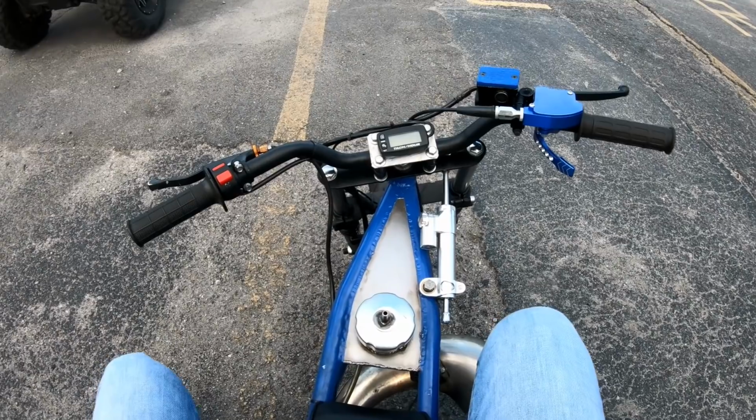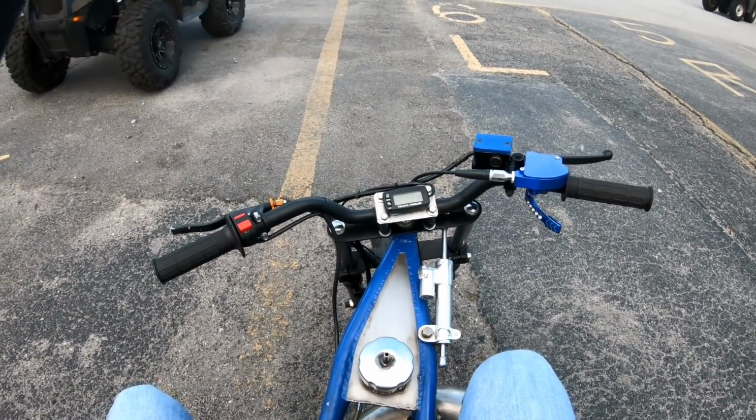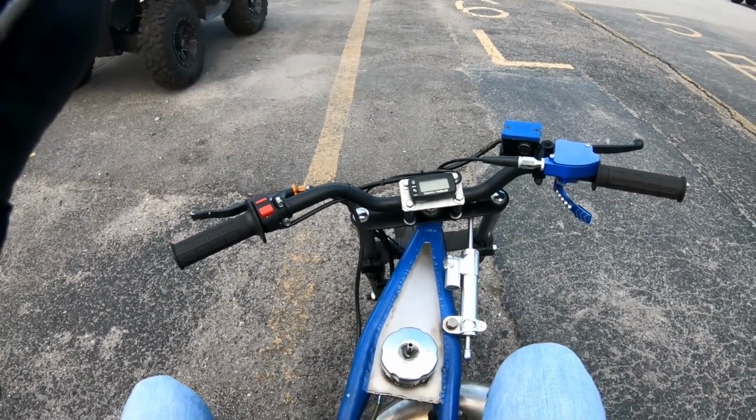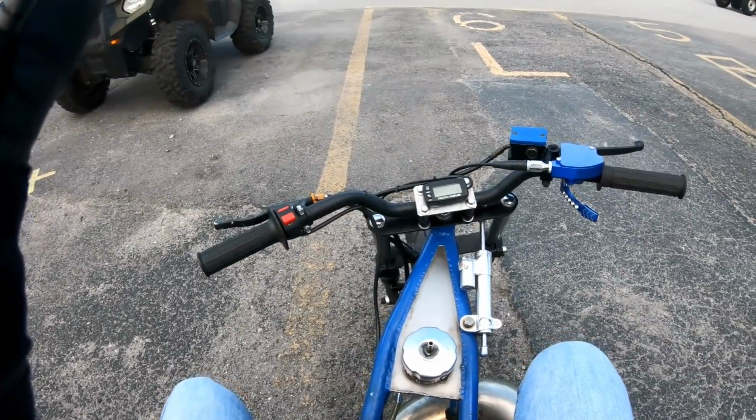So the main goal today is just consistency and getting down the shifts. And most importantly, just to have fun. So we're in the staging lanes right now. I don't see many bikes here today, unfortunately. Looks like I might be a one-man team.